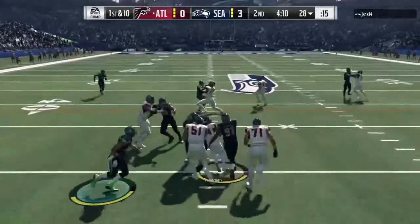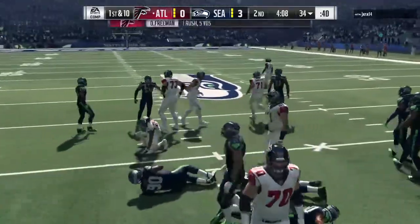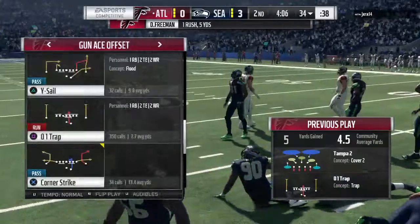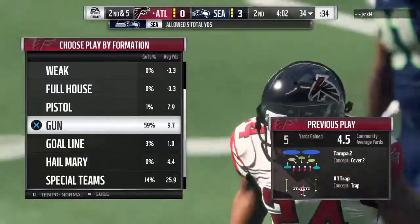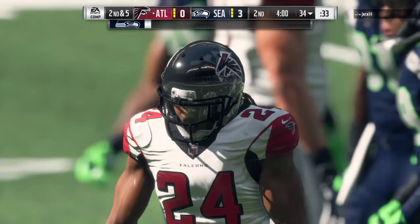The drive will start with a carry by Devontae Freeman. And he'll take this up near the 35, maybe the 34. 5 yards on the carry. Good pickup on first down.